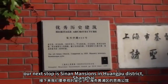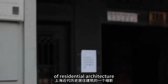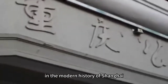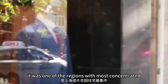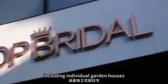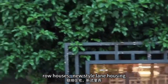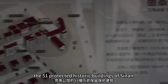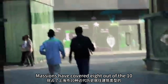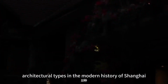Our next stop is Sinan Mansions. Sinan Mansions is the miniature of residential architecture in the modern history of Shanghai. It was one of the regions with the most concentrated garden-style residences, including individual garden houses, stacked garden houses, row houses, new-style lane housing. The 51 protected historic buildings of Sinan Mansions cover 8 out of the 10 architectural types in the modern history of Shanghai.